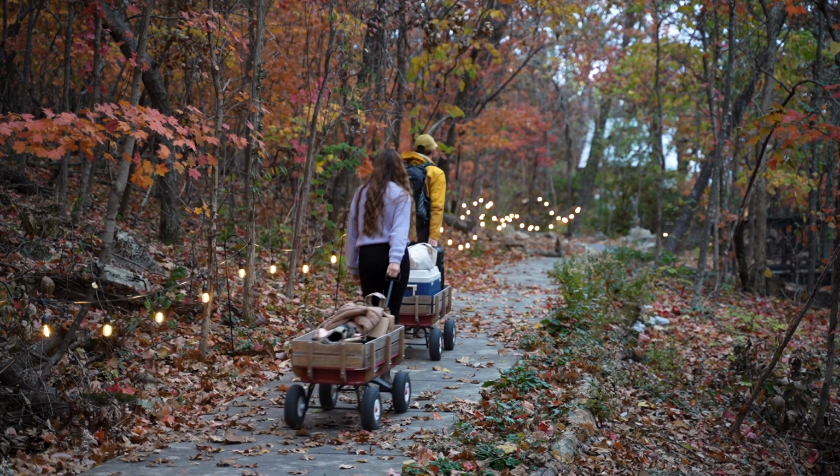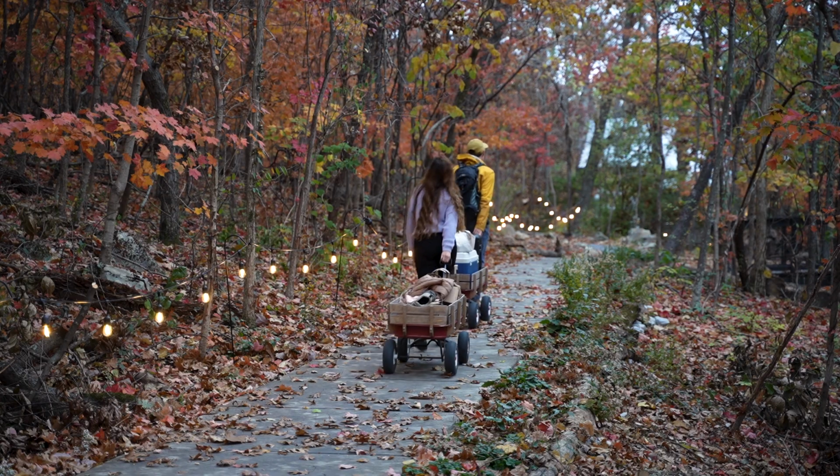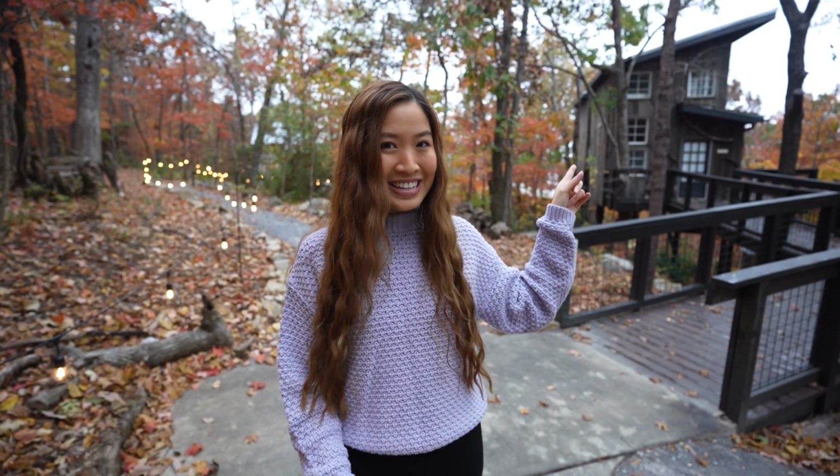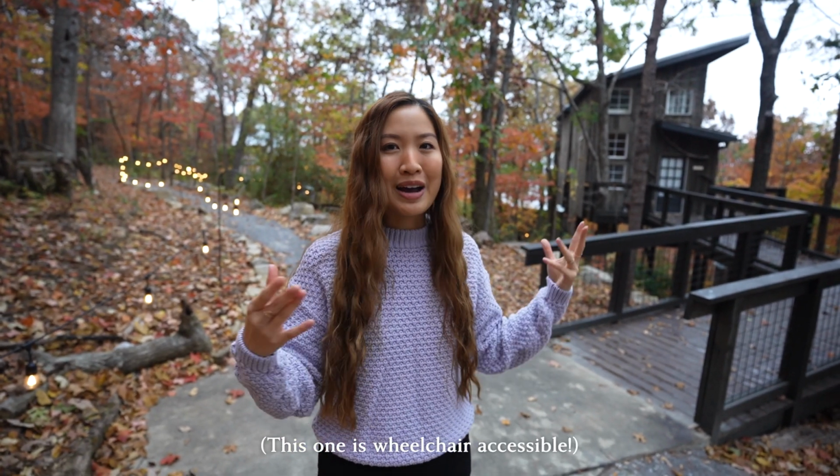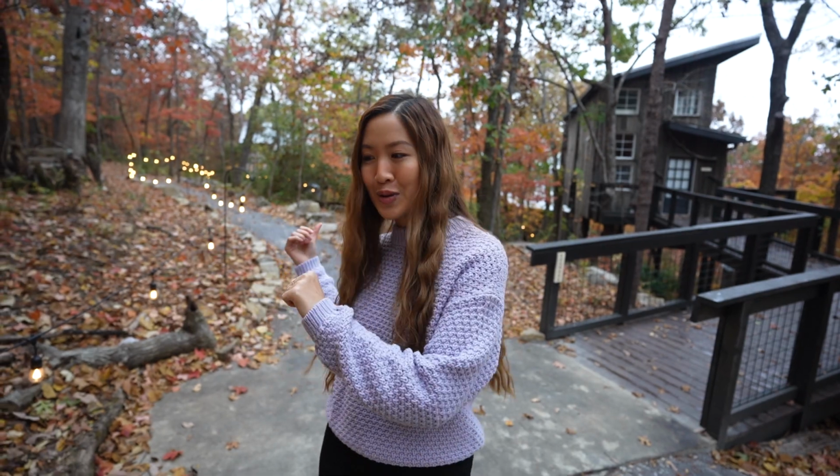The pathway starts off concrete and then it changes over to this really fine gravel, which you can kind of see behind me. But right here is one of the tree houses, not the one that we'll be staying at, but you do pass by a couple of the other ones while you're getting to our place.